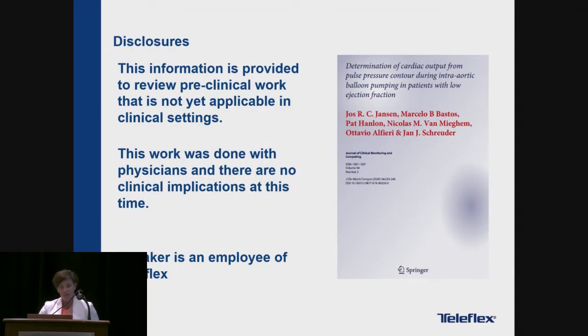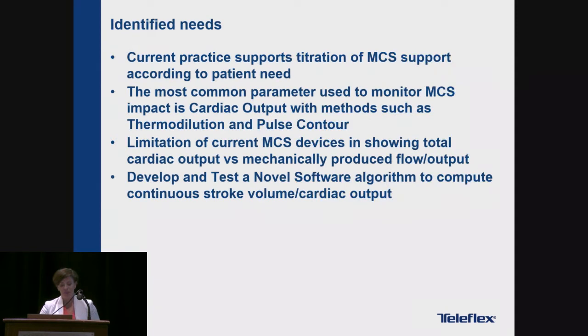Now, full disclosure, I am a Teleflex employee. However, this is not about our products today currently on market. This talk is about preclinical work that is a distance from application in clinical settings. And while this work was done in collaboration with physicians and scientists, there are no clinical implications at this time.